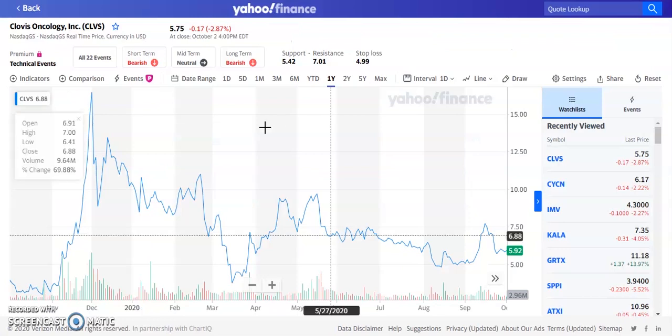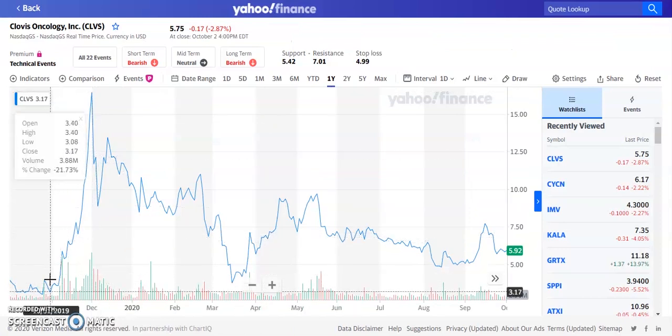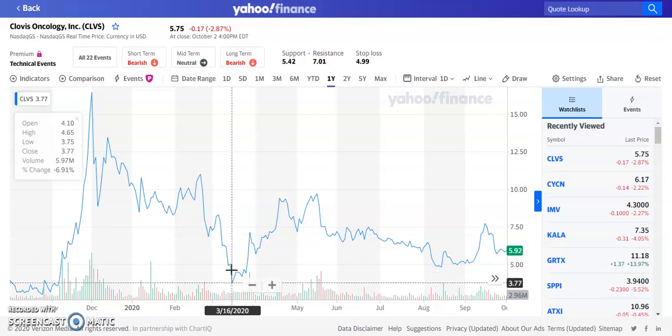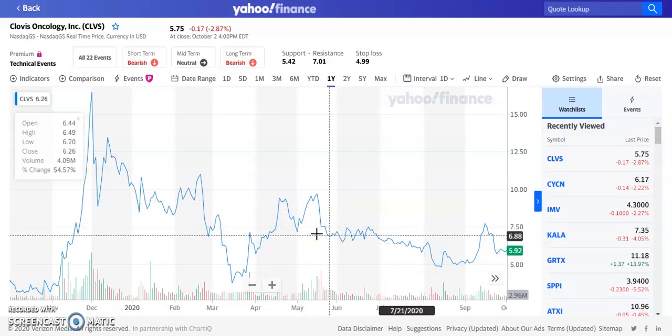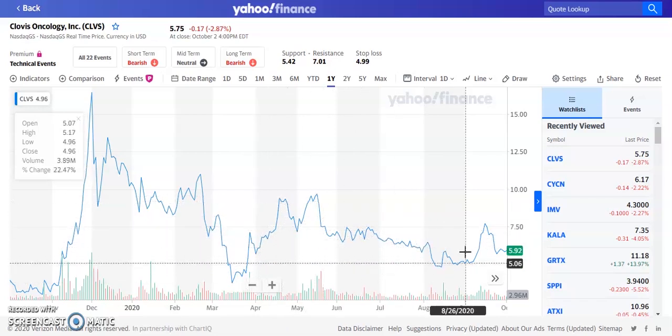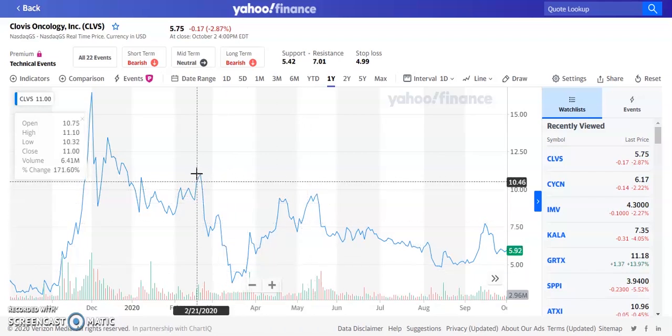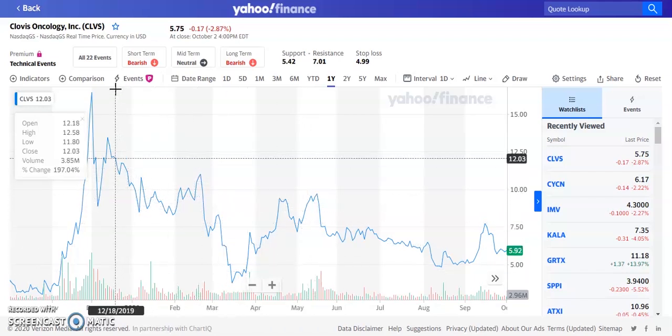So CLVS right here, last year around this time, it was trading around $3.17, rocketed all the way up here to about $16.5, $17. And then we pulled back here with the market crash, and now we're trading at about $6 per share. So it's been pretty much building a support here around this $5 to $6 area, which is something we like to see. And then hopefully, if we can break through this $9 barrier, then we have more of a gap to fill up, to continue to trend up.